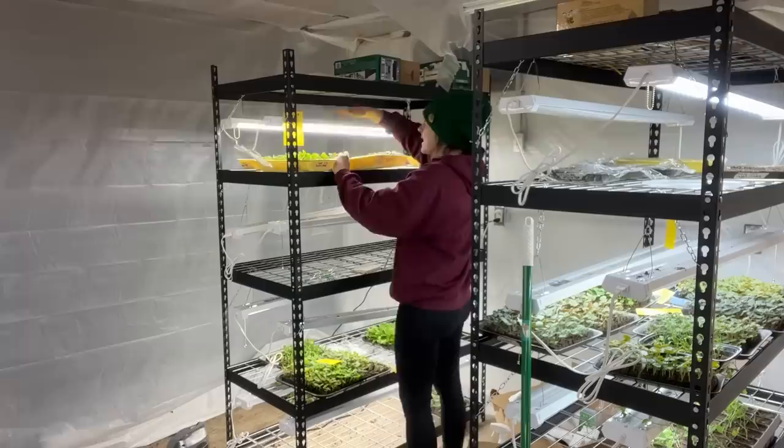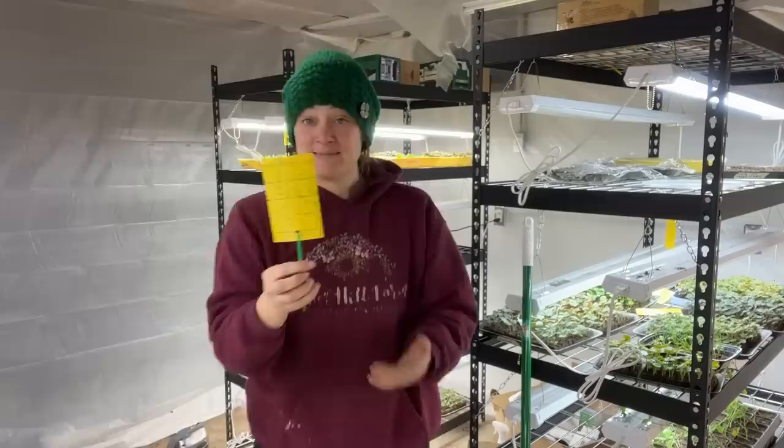They like to hang out in the lights. So I tap on the lights, they fall down. It's an aphid lollipop. So let's look at the Lisianthus.